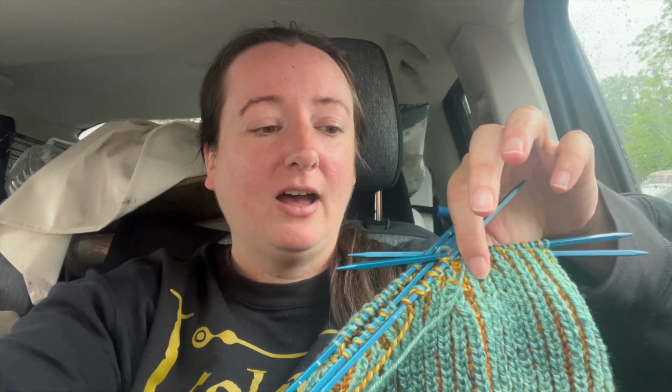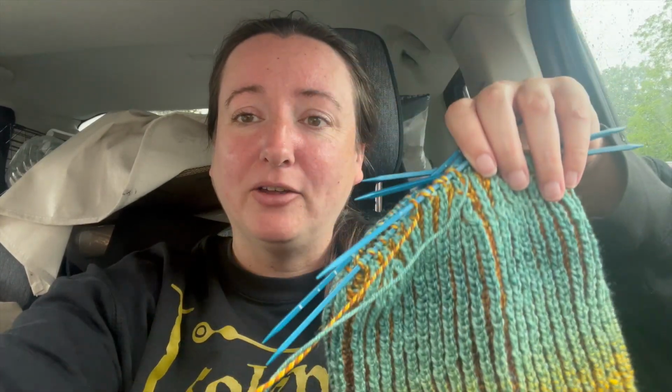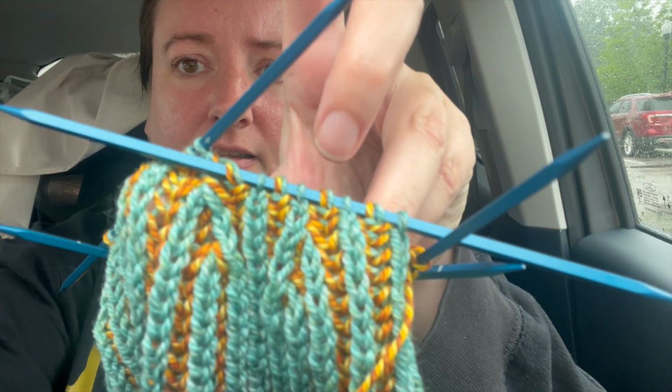I gotta tell you, brioche with double pointed needles, not as easy as flat out in the round with one needle, especially when you have decreases. I probably should have practiced decreases before I got going, but I think they're going okay. I think that looks like what it's supposed to look like, but I'm an idiot and I zigged where I should have zagged, I think. I want to check with somebody before I start tearing things back. But if you look right there, here, let me see if I can turn you guys around.